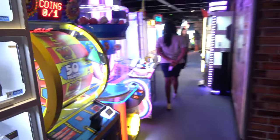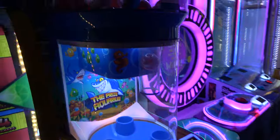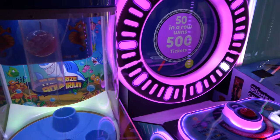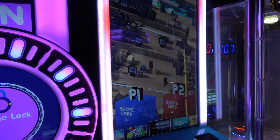Let's see, we got more games. A crane game. One where you can try and win 500 tickets. Pop the Lock. Disney Crossy Road, which, if you haven't played that before, is very similar to Frogger.